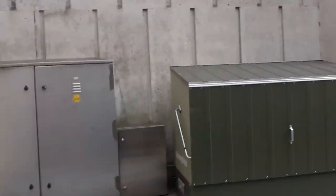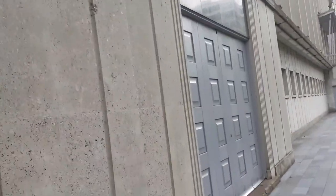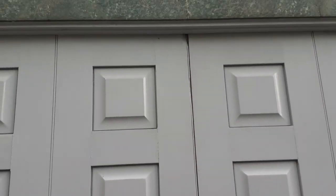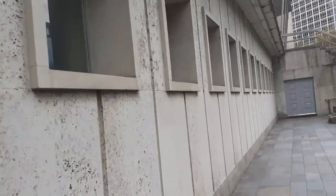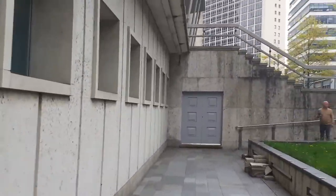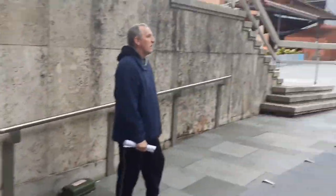I bet there's a tunnel underneath here somewhere. It looks like an old door here. Got a vehicle door, basically. I bet that's what it is. Do you want to keep going that way? Magistrates, just up there, mate, round the corner.